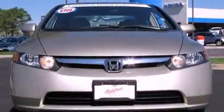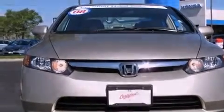With an EPA estimated rating of 36 miles per gallon on the highway, fuel efficiency does not take a back seat.